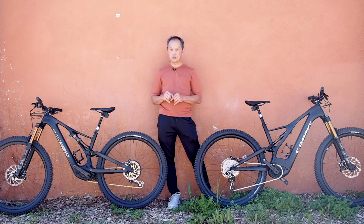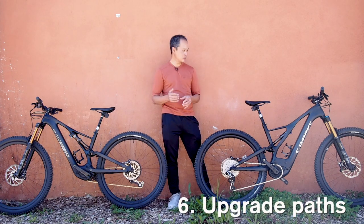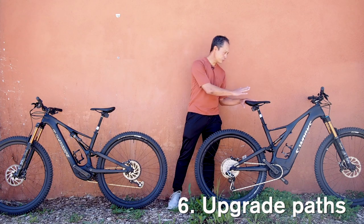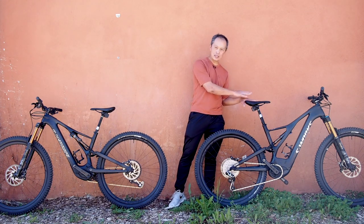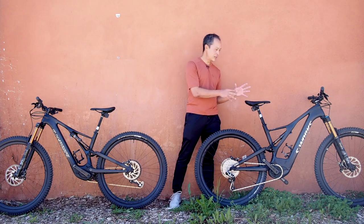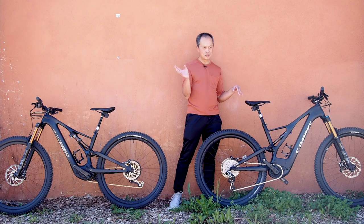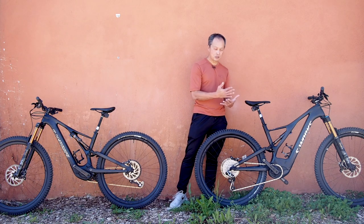Another thing I want to get into is the upgrade paths and competition for these bikes. So this bike, you can go heavier or lighter on both bikes. But this bike I went lighter. I didn't really gain much. Lost a couple pounds. Bike didn't really change. It went from 46 to 44. So you really want to go heavier on this bike if you're going to upgrade it.